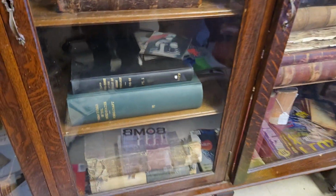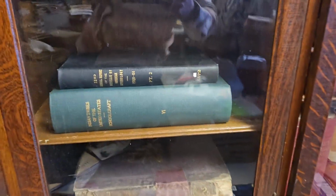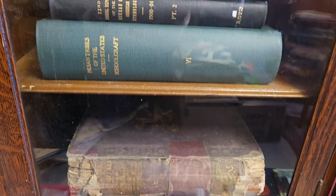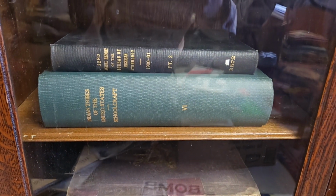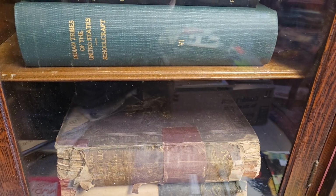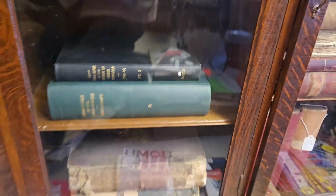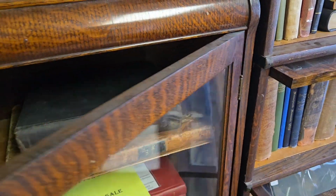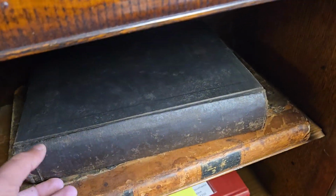I also, in here, I bought some wonderful Schoolcraft books. Those are in the original bindings, of course, of Indian tribes of the United States. Wonderful books, colored plates, all the bells and whistles. It's really great stuff. But the scarcest that I bought is this one right here.